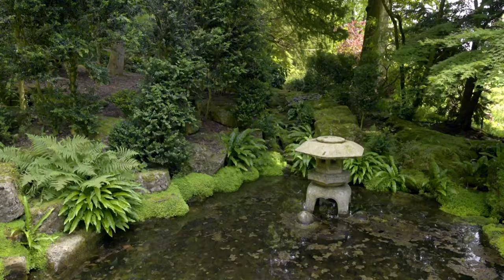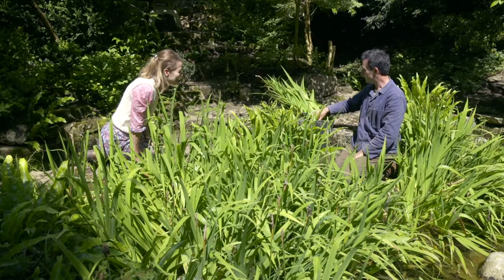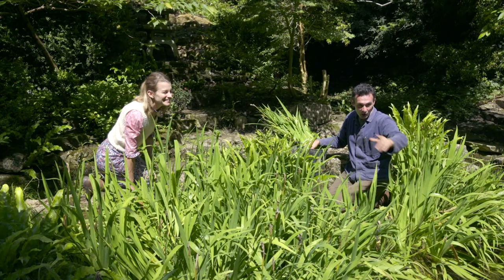So what can I do to help you? I'm cutting these irises down today. These are a lovely Japanese water iris. But I think I'm okay continuing with that. Okay. What would be really useful, if you don't mind getting into the water. I love water. How far do you want me to go? Well, I've got a net. We can skim off all of these floating leaves, which would be lovely.